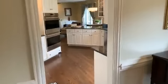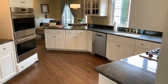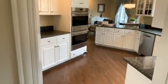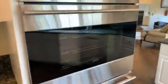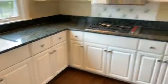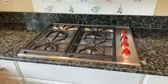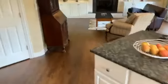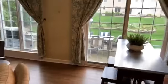And here is the kitchen. There's a connection from the dining room direct to the kitchen. White cabinetry, top of the line appliances. This is a Wolf double oven. We have a dishwasher here from Bosch, and then a Thermador microwave, and then a Wolf range. So some pretty high-end materials. You get a view of the backyard.